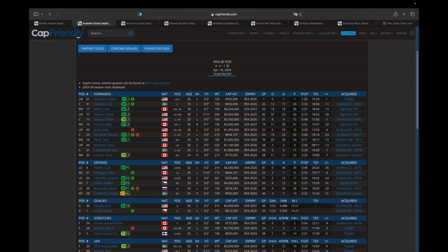And I would also put Alex Killorn in there. I think he's a top 6 player. He's a complimentary top 6 player, but he's a guy that if you put him with players like Trevor Zegras and Troy Terry, he's the guy that can get the puck deep. He's the guy that can go in front of the net and battle for the puck everywhere on the ice. So he's a very valuable player that will not give you that much in terms of production. Like he had 36 points in 63 games.